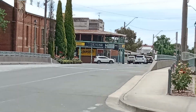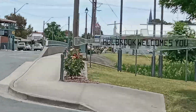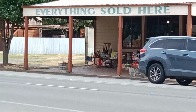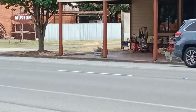and we're going to bring you another town in our occasional series on Australian country towns. We're in Holbrook. We'll tell you the significance of it a little bit later in the second video, but right now on the corner in the main street, Aubrey Street, on one side we've got the old Earl Grimwood importer and general storekeeper, which is now old goods in a museum.